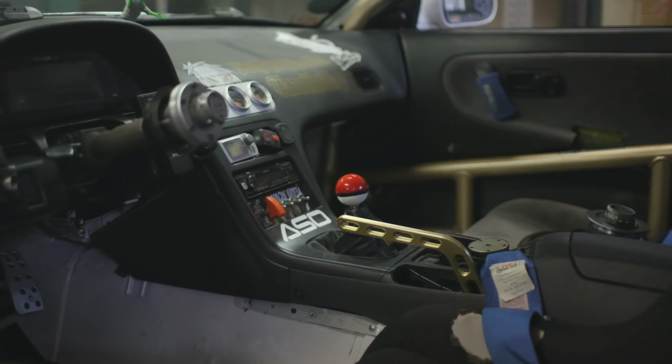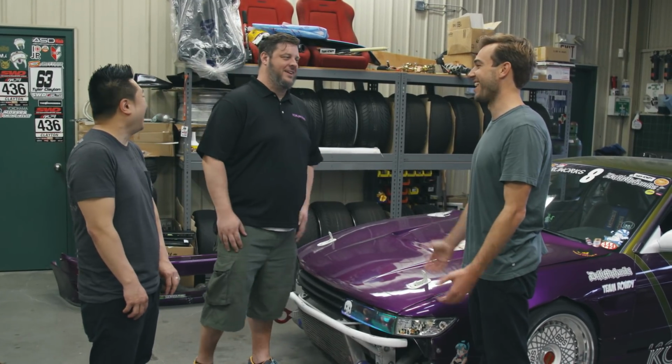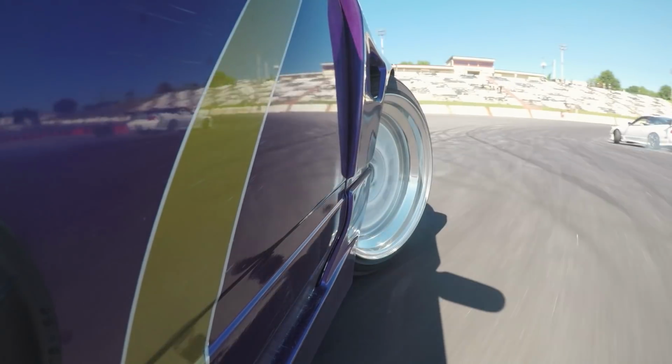I'm about like a foot away from the pedals. The only pedal that I can even reach in this thing is the gas pedal. So I'll be keeping up by necessity.